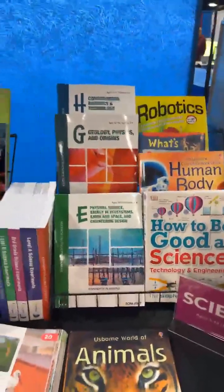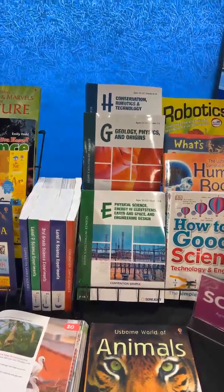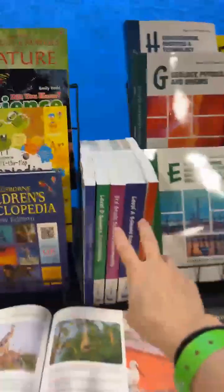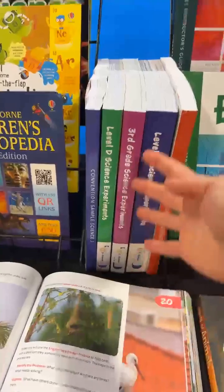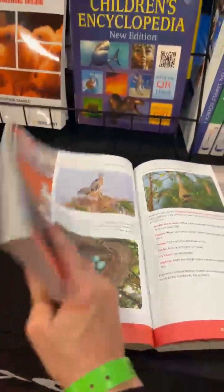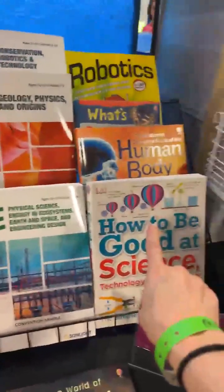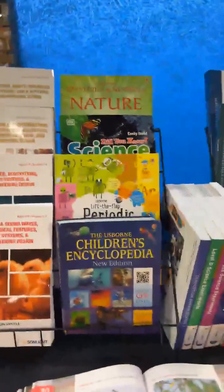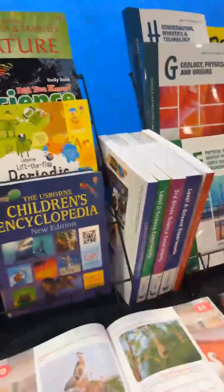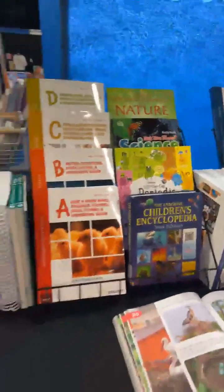So we have our instructor's guide, and then one book from each level, along with the Discovery and Do. So that's these books. We have each science IG, and then one book from that science level, so that you can have an idea of what's involved, along with the experiment books.